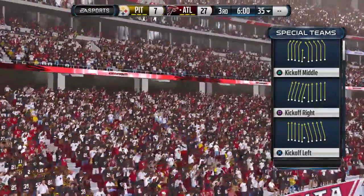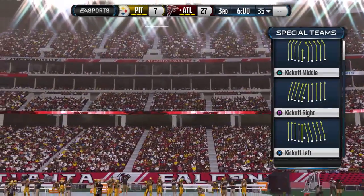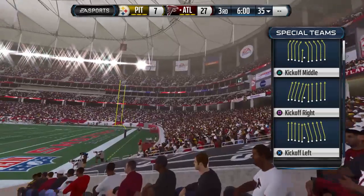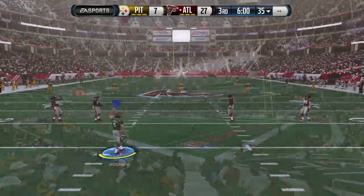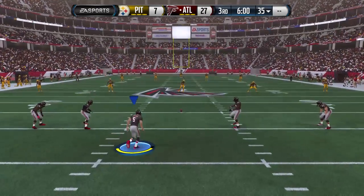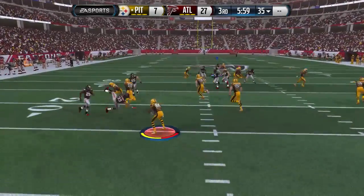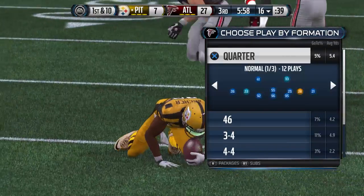Okay, Larry, looking sharp back in that studio. Thank you for that. And now we're ready to get the third quarter underway as these teams take the field. Osher will be sending this one towards the end zone to get the second half started. Deck him at the 16-yard line.